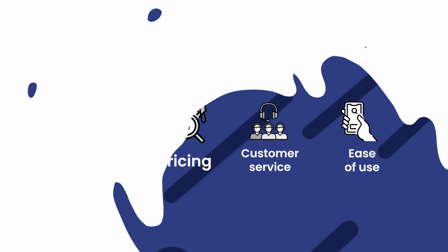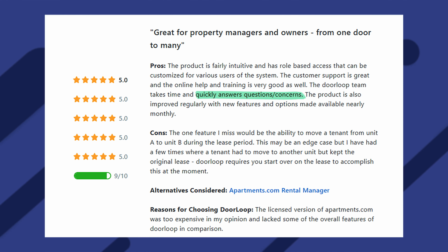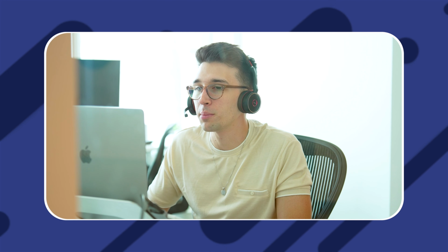Customer service can be a huge factor when choosing the perfect solution. The best way to get a real report on customer service is to read real reviews on sites such as Capterra. DoorLoop is a great solution if customer service is a priority for you. Users report having an incredibly easy time getting a hold of support quickly. In addition, with DoorLoop, you speak with real live human beings who will help you with your support requests.